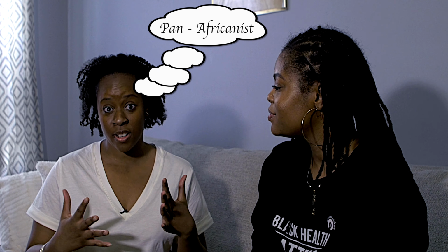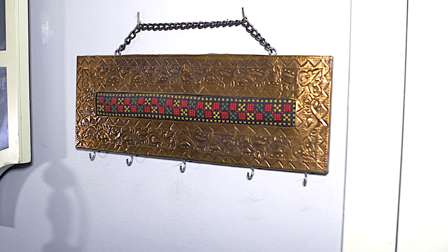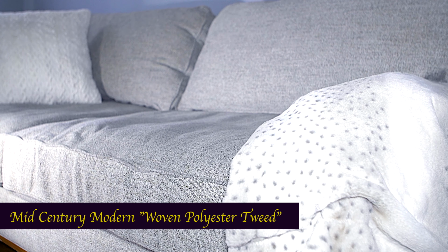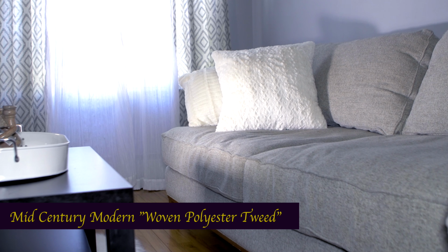So thank you. Let me tell you something about Mako. She's a Pan-Africanist, so she really likes African art and textures and prints and things that bring that out for her. So one of the things that she sent me when she found a couch was this. It was gorgeous. It was a large couch with all this print on it, and it feeds into what she's looking for, but it's just too much because it's a big piece for such a small room. So what I recommended is that we get a couch that is more solid and throw in pieces that pick up the textures and the prints that she's looking for.